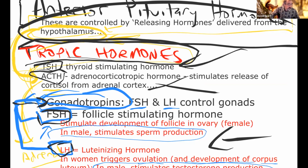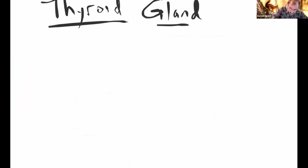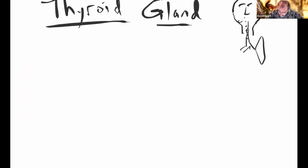So let us finish up our discussion of the endocrine system now with the basics of what the thyroid gland is doing, what the parathyroid glands are doing. The thyroid gland, if this is a person, here's their trachea going down to their lungs. The thyroid gland is sitting right inside your neck, like a little bow tie, sitting on your trachea.